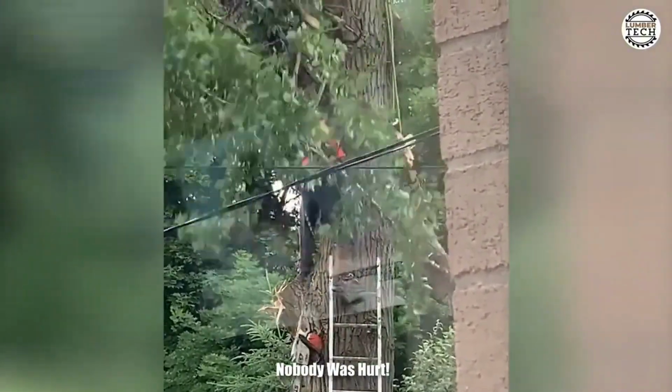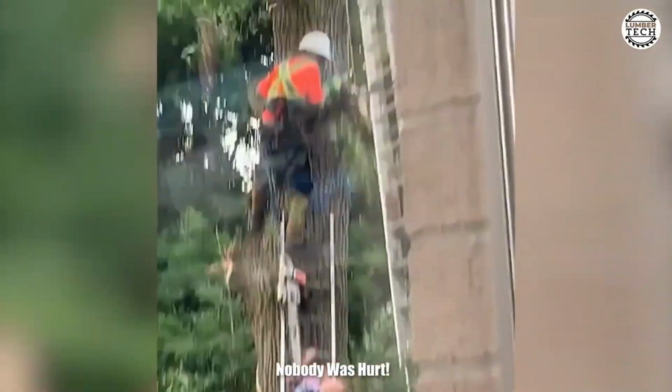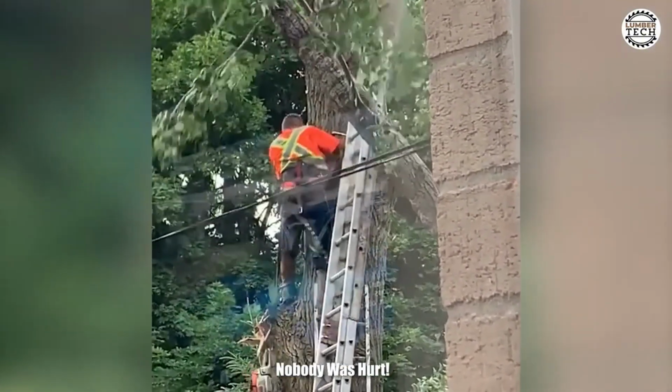A loose branch suddenly snaps, nearly leading to disaster. The chainsaw and helmet go flying, showing just how unpredictable tree felling can be when safety isn't the top priority.